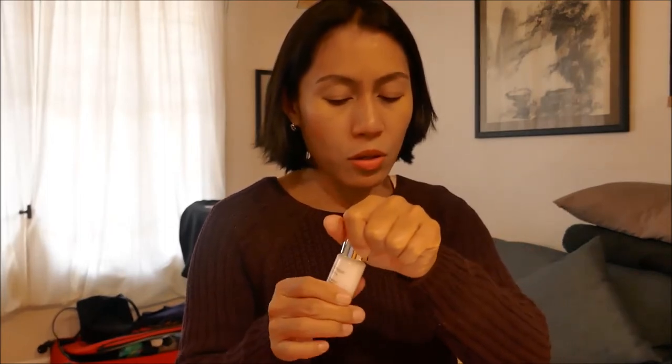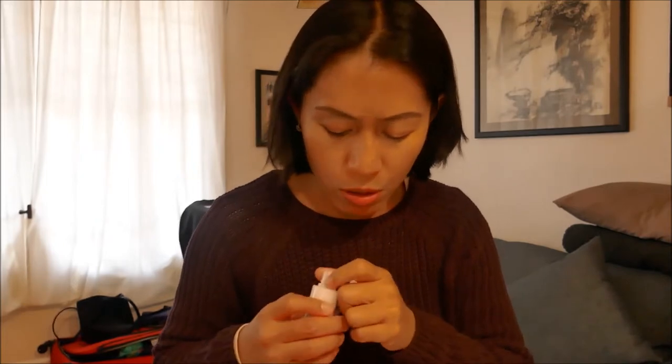On the contrary, I do not like the travel set. I mean, I do like the travel set, but one of my problems is that you cannot squeeze it. Well, this one has rubber. No, it doesn't have rubber. It doesn't have a stopper, actually. You cannot squeeze this one.